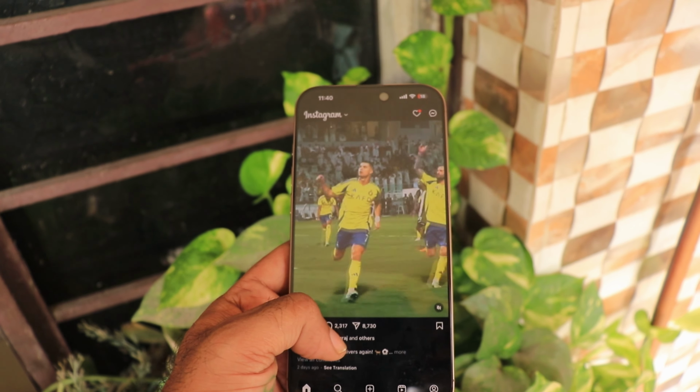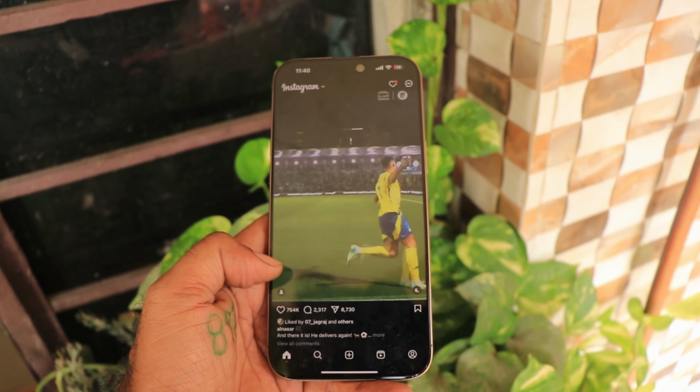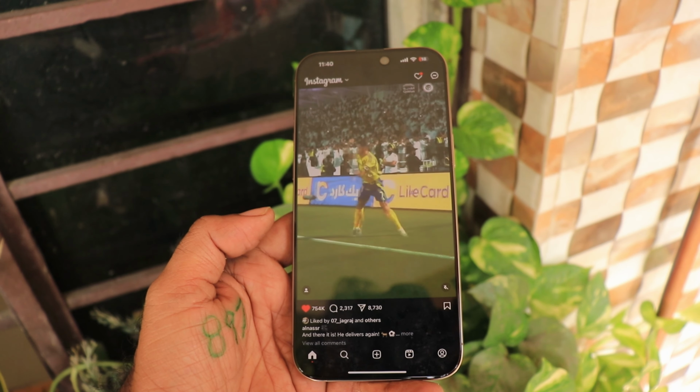In certain scenarios, I cannot reproduce this while filming also. In certain scenarios I have seen small lagging. Sometimes it happens, but then again it never happens. But yeah, small glitches here and there are there, which I am sure will be shaped up or tidied in future software updates as well. But till now those issues are there.